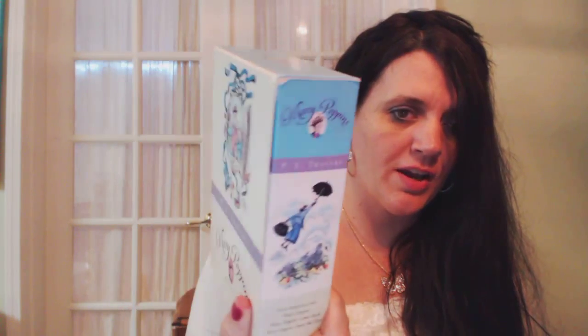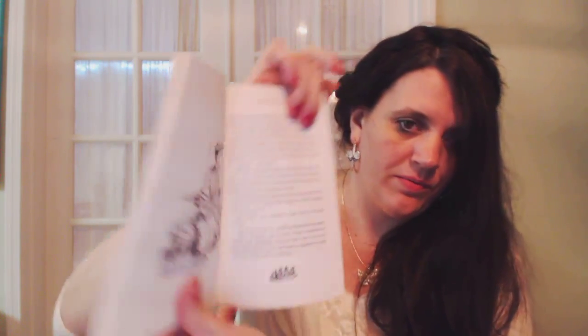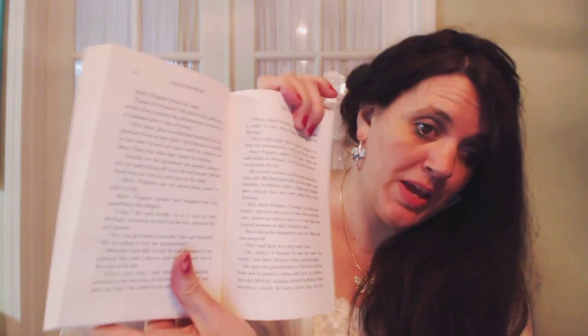If you're looking for an idea for an older child, I recommend the Mary Poppins Box Set by P.L. Travers. This I got from Amazon. I covered it in one of my book hauls. And it has 3 of Mary Poppins' books in it. And they're very nice, very clean, very tidy. They have, again, drawings in them. And it's the original stories of Mary Poppins that the later Disney movie was based on.